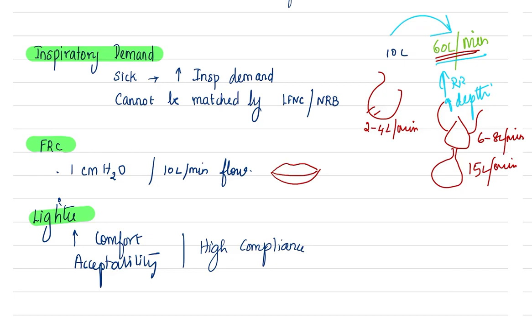HFNC. Is it actually going to give PEEP? That's something debatable because there is still a lot of back and forth discussion happening. Most of the studies have quoted somewhere between 0.5 to 1 centimeter of water for every 10 liters of flow. All right. So why does this happen? Because there is leak happening. Where does the leak happen?